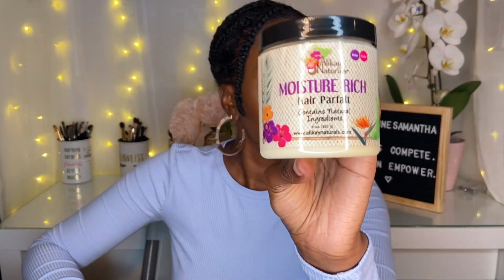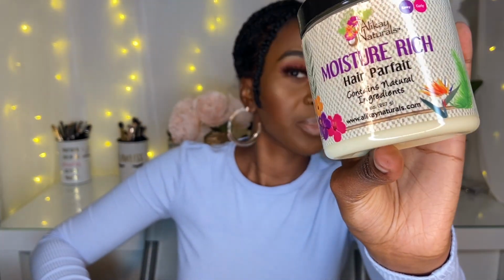The other thing that I picked up that I really like is the Alake Naturals hair moisture rich hair parfait, and that's what it looks like. This stuff is really great. It leaves your hair feeling very moisturized and super soft. I believe I posted this in my what products do I use video, but if you haven't watched that, I will link it in the cards above. But that is definitely one of my go-to products.